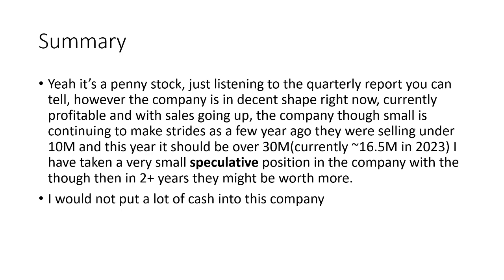So I have taken a very small and very speculative position in this company, with the thought that in 2+ years they might be worth more. I would not bet the farm on this company, but you can look at it and say, hey, this looks like a pretty decent company. They are making money. As long as they can keep up with the sales of Adderall and continue to add more and more drugs to their ability to sell, they're going to keep going.